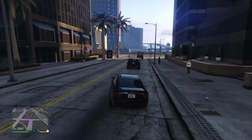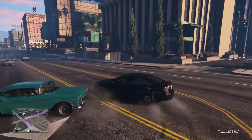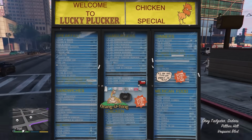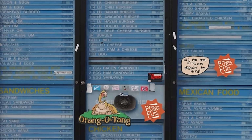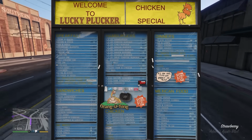In the original versions of GTA 5 way back on PS3 and Xbox 360, if you went to the Lucky Plucker menu board and you zoom in on the actual stickers here on the menu board, you can see that there's some real life brands. Two of the more obvious ones are of course Sprite and Fanta. Now those obviously aren't supposed to be in the GTA world, so Rockstar actually removed them in the enhanced versions of the game.